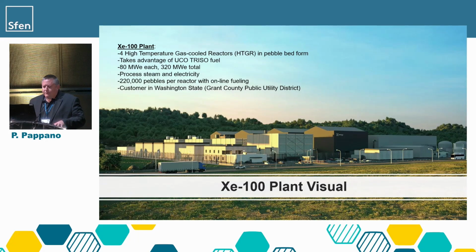Like I said, takes advantage of UCO TRISO fuel. Now this, you can do process steam and electricity, so it's a cogeneration plant. The first customer there, Washington State, and specifically Grant County Public Utility District, is interested in electricity, but there is a large market for steam, process heat. That's actually why DOE got back into HTGR technology in the early 2000s. It was to attach an HTGR to a hydrogen production plant, so that the steam or heat would feed the generation of hydrogen. So you have this kind of kill 2 birds with 1 stone approach with a pebble bed, or really any HTGR, steam and electricity.